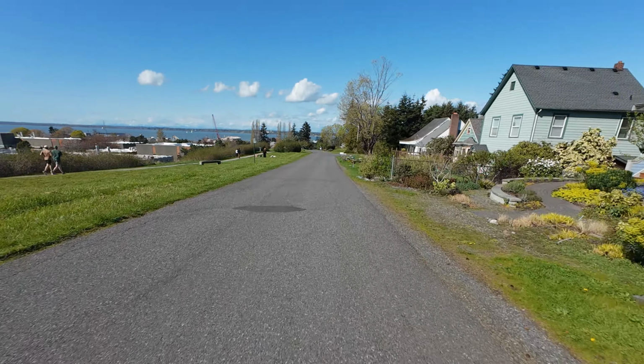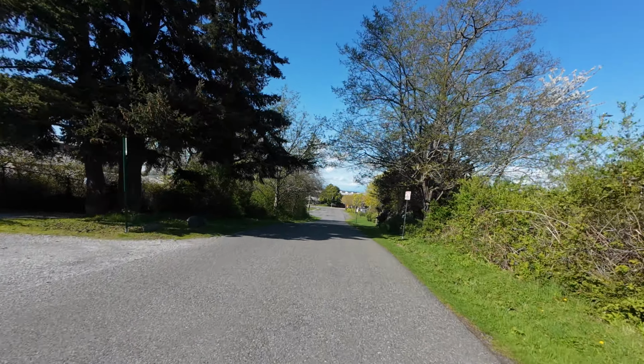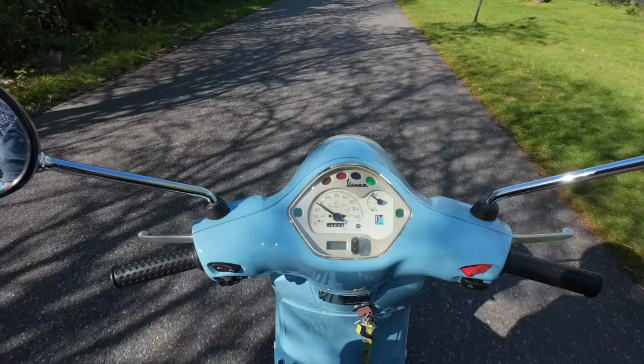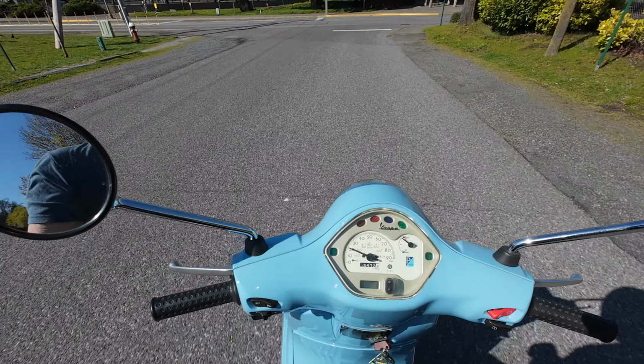Man, I feel great after kayaking. It feels good to get out a bit. To even do no hands. Vespa, no hands. No problem. The thing about the Vespa is, oh my god, it's so stable. Look at this. I mean, as long as I had the throttle, I could just keep going. But we'll slow down.